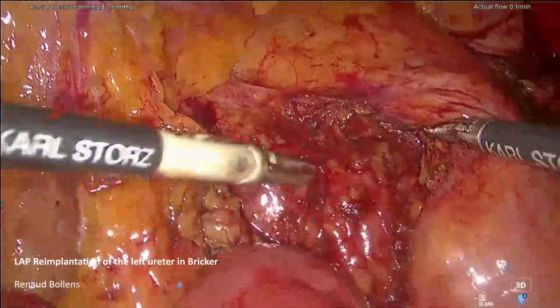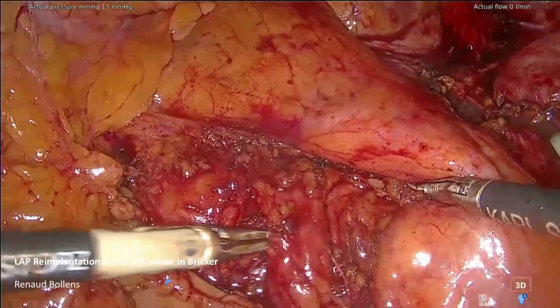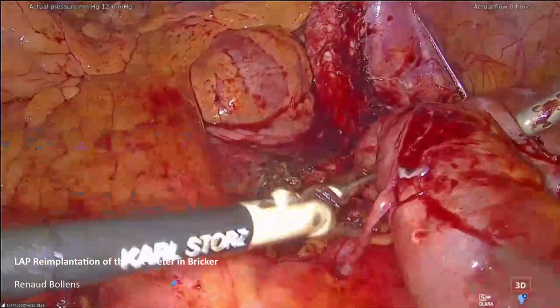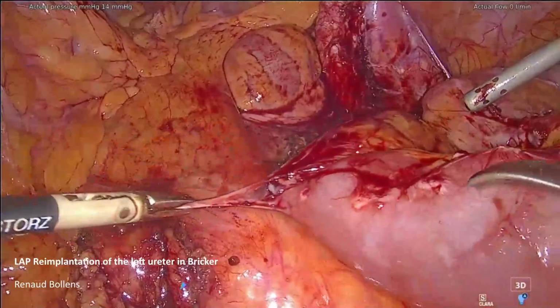The question, of course, is that we have to be careful when you are so far under the meso to be sure that it's the left ureter. But in this case, due to the fact that the right one was very short, I cannot believe that we have such a big loop of the right ureter, so this one should be the left one. The idea is to mobilize the ureter, and then we will see. Just to give you an idea, the Bricker is there, and you can see that the distance is not so far. Maybe it will be possible to do a simple re-anastomosis of both on the lateral side. I don't know yet, but this is the idea.